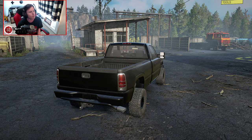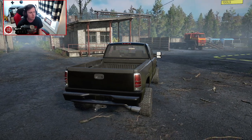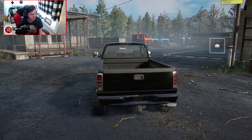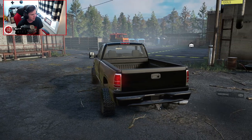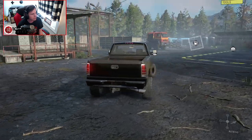But without any more rambling on, let's go ahead and fire this thing up. We'll get it in the garage and see what we can do with it in terms of customization, and then we're going to put it through some tests and see what it's like to drive. It sounds good. It sounds really realistic. It doesn't sound super over the top.